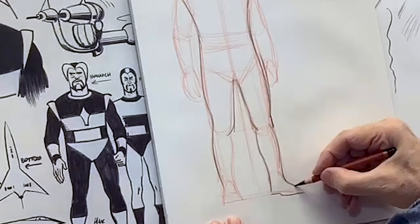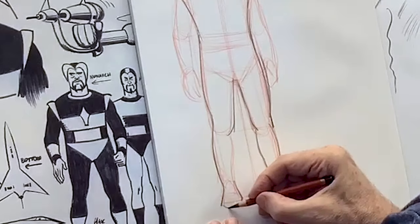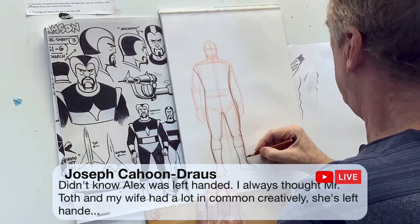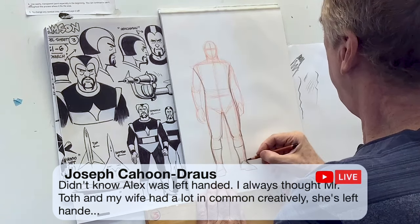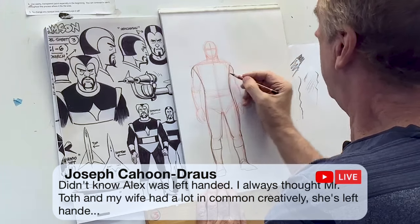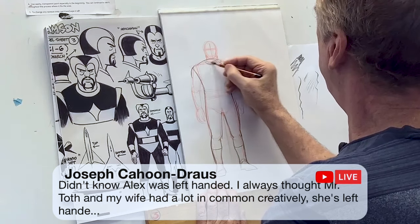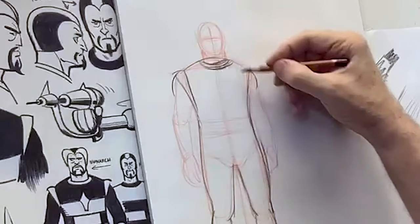We have a commenter named Joseph. He said, "Didn't know Alex was left-handed. I always thought Mr. Toth and my wife had something in common creatively. She's left-handed, too. Kind of makes me wish I was left-handed. Only kind of." Yeah, well, I wouldn't wish that on anyone. It's a right-handed world, guys. In fact, Mr. Producer standing behind me here started out left-handed. Well, I cured her of that very quickly. And now she's right-handed and lives in a right-handed world. Thank God. Welcome, Steve.